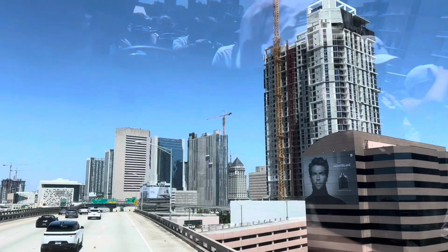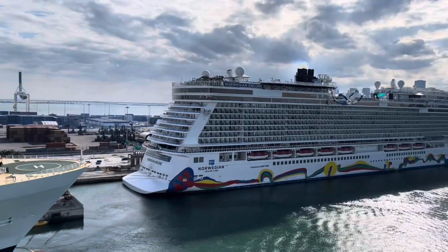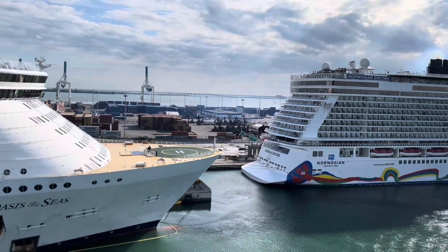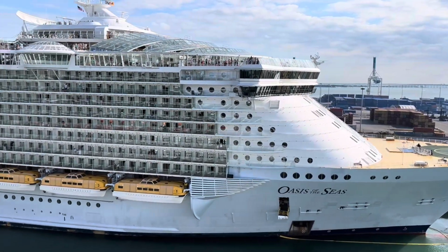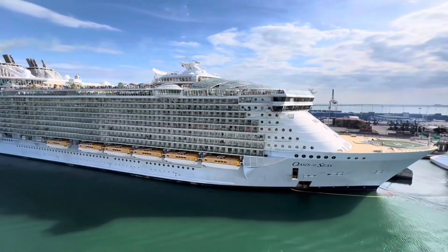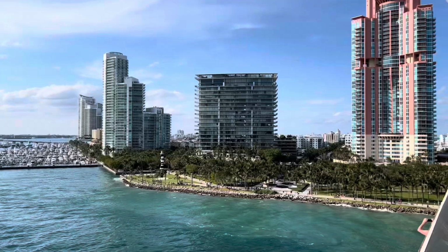First off, let's talk about Miami's cruise port. The Port of Miami is the world's largest cruise port, handling over 4 million passengers each year. It's conveniently located in downtown Miami, making it easy to explore the city before or after your cruise.